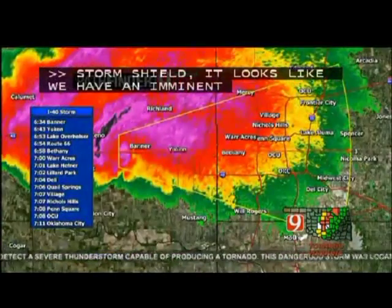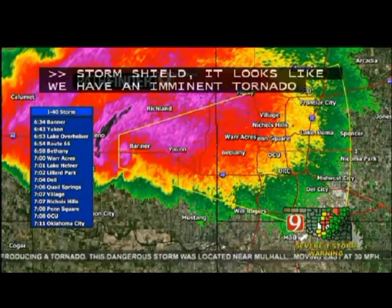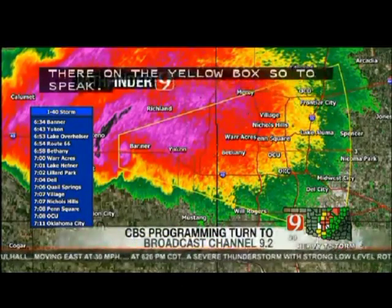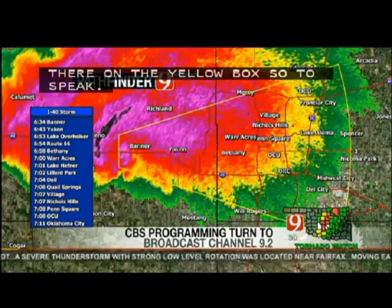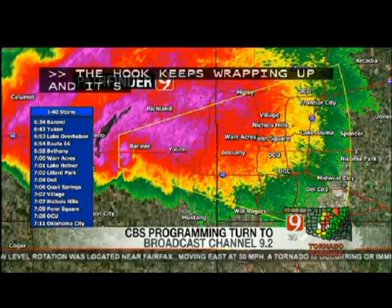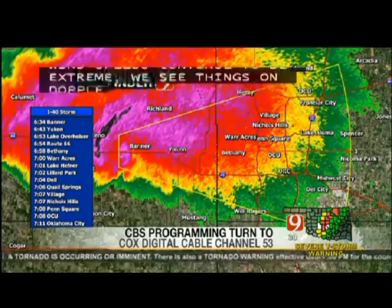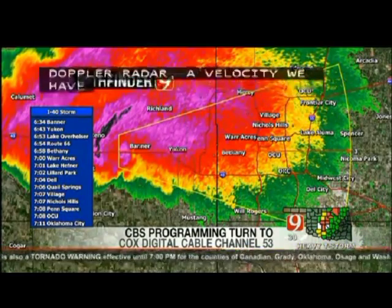We can see, if you look at the left end of that projection there on the yellow box, so to speak, near Banner, that's a debris ball right there along Interstate 40. And the hook keeps wrapping up. It's titanic in size. The wind speeds continue to be extreme. They're phenomenal. We see on Doppler radar the velocity. Like I said, we've never really seen anything this strong. I'm sure it may have happened sometime. But once again, as you look at that, I can tell you folks, from east El Reno over to Yukon, and right now as far south as Evans Road.